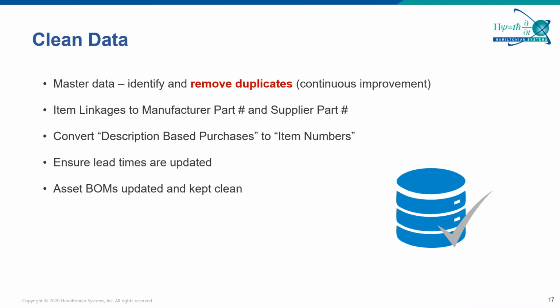They'll go and buy a description-based item. So for all you know, it may have a different name here. We have to look at all that and standardize the item descriptions. Slowly, this process can happen as a parallel process to this machine learning process. So we talk about multiple sets of data, but the most important in this case are item numbers, the manufacturer part, the supplier parts, the description-based purchases, lead times, bill of materials, and so on.